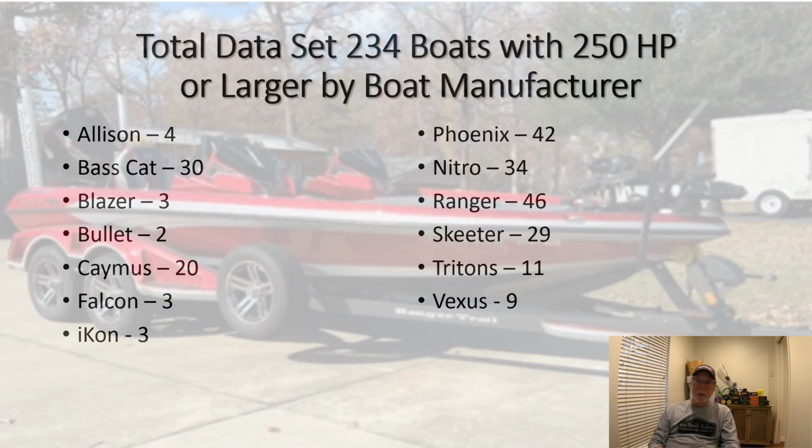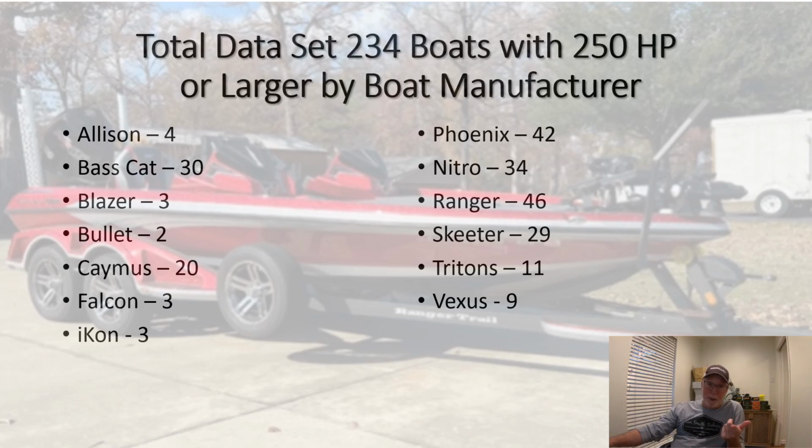So when I broke them down by boat manufacturers, we got 4 Allisons, 30 Bass Cats, 3 Blazers, 2 Bullets. That is not the right number next to Caymas. Bear with me, guys, sorry about that. In the version you're looking at, it shows 20, but in my version it showed 2, so I had to correct that. So 20 Caymas, 3 Falcons, 3 Icons, 42 Phoenix, 34 Nitros, 46 Rangers, 29 Skeeters, 11 Tritons, and 9 Vexuses.